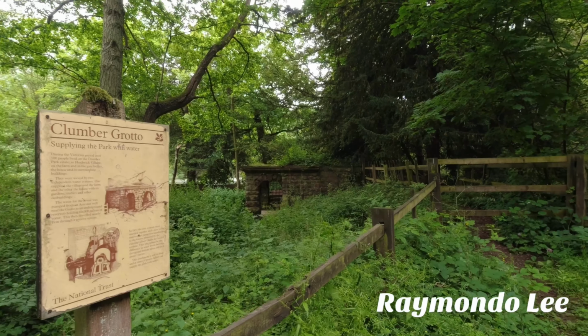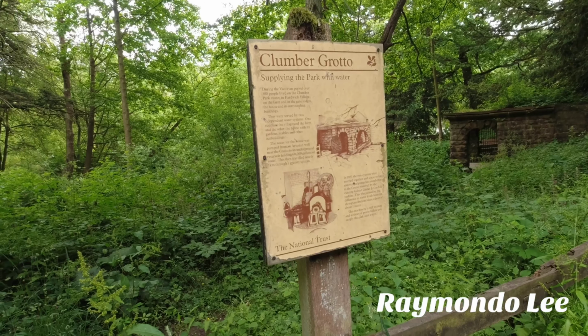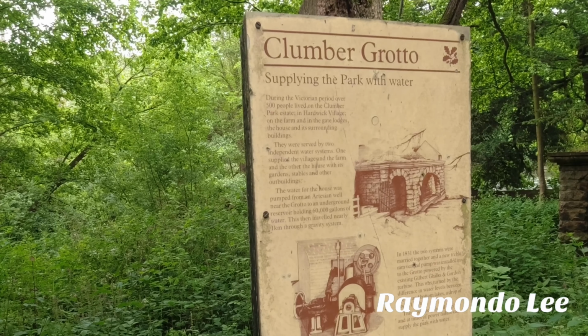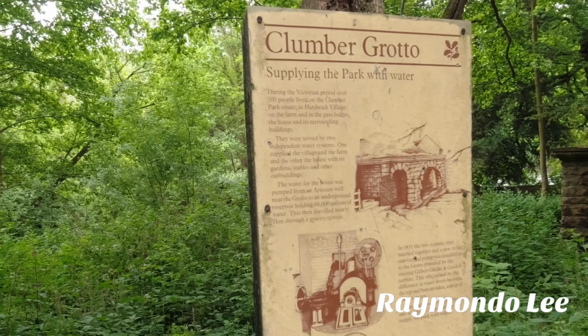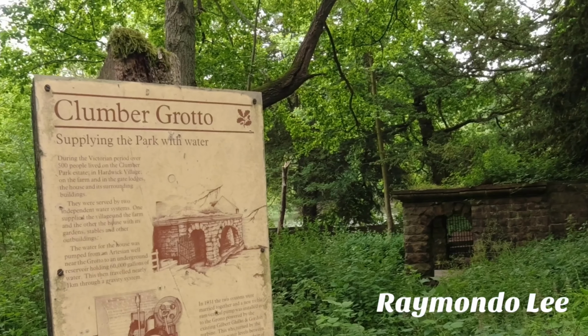And as I've said it, the new water pump's just started up. Pumping from an artesian well near the grotto to an underground reservoir holding 60,000 gallons of water, which then travelled 1 kilometre through a gravity system. Wow.